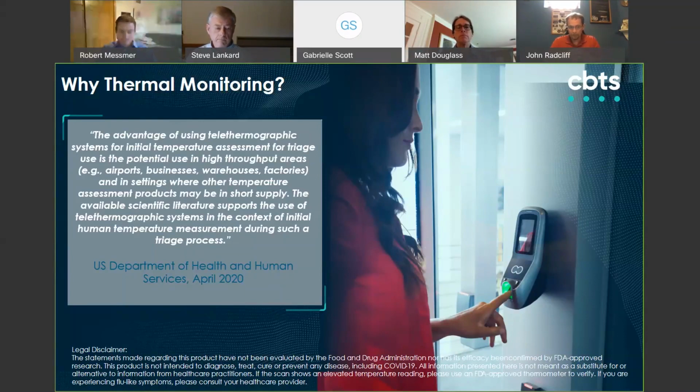And that brings us to a great legal point. These are not FDA-approved devices. They are intended to just provide an indication on whether someone may or may not have a temperature, and then should be directed to an FDA-approved thermal device scanner that can actually take an accurate measurement and provide you a true answer. The reason we always bring that up is there is a variance of accuracy in all these devices, and we will get to that as we step through our process. Gabby, could you go to the next slide?